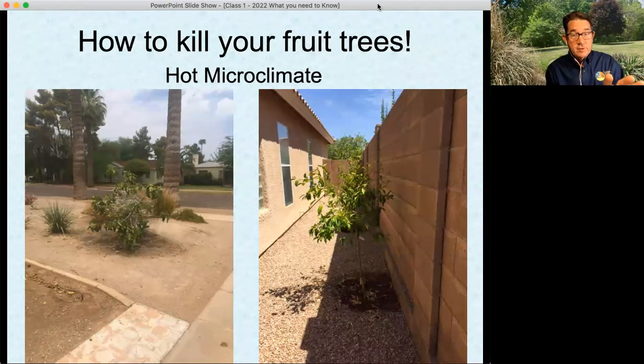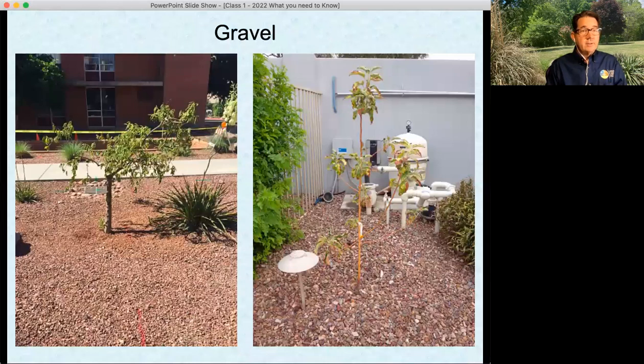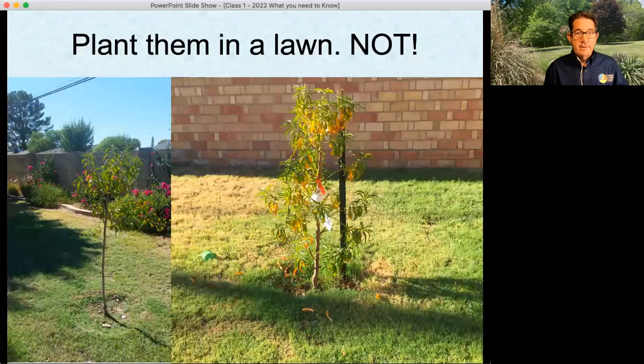So I'm going to show you a bunch of slides on what not to do, but then I have solutions for you. Planting in gravel, it's a major no-no. Both of these trees died. So don't do this. Planting in the lawn. There's a chance that it would work in the lawn, but not like this. I have a solution for you on this, but don't just plant them in the lawn.